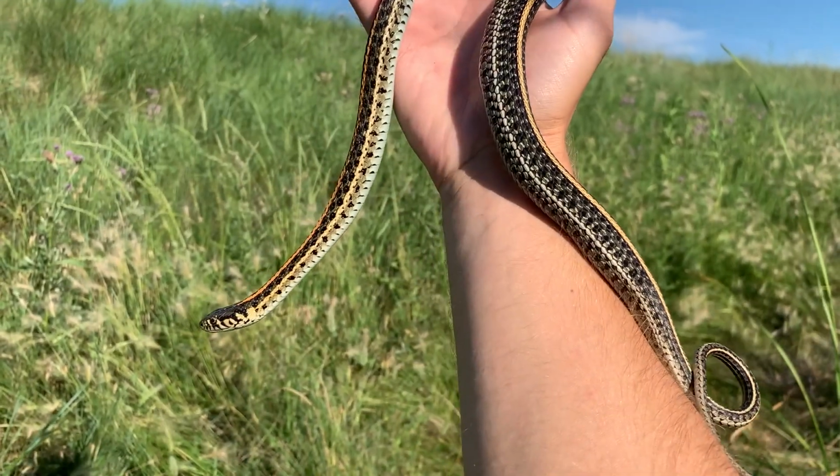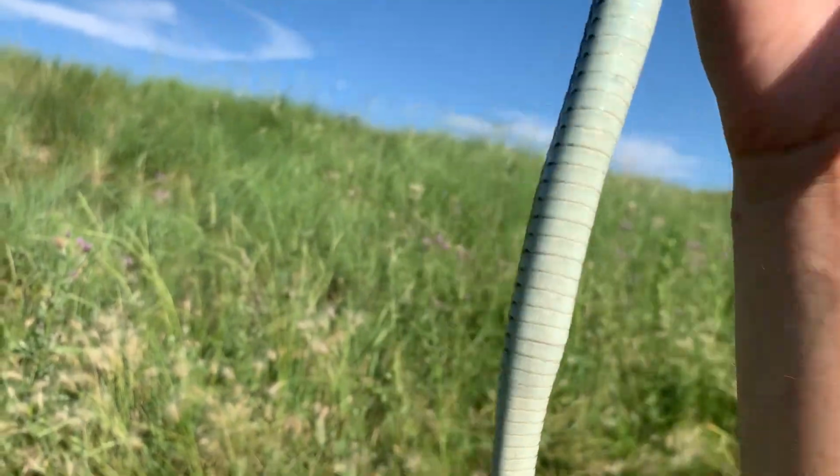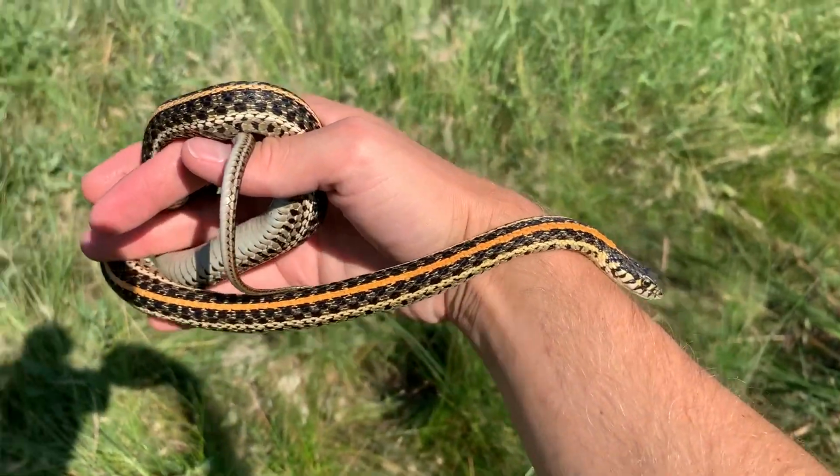So without any further ado, I'm going to head to where we're going to be herping today, and we're going to get started. About 20 minutes into herping today, and we have specimen number 328 here. This is a big male plains garter snake.